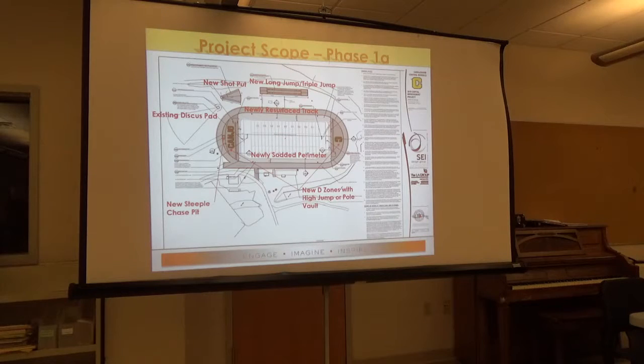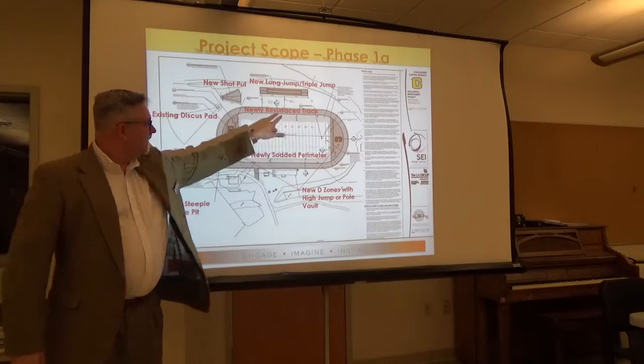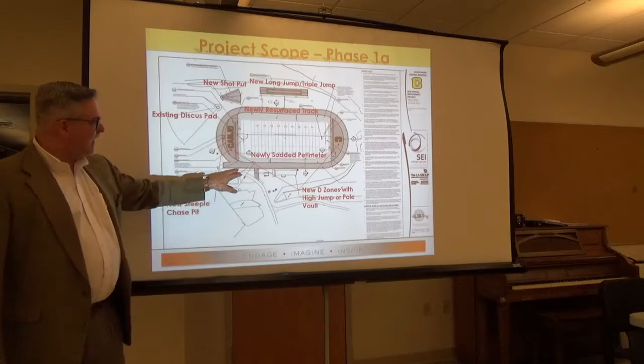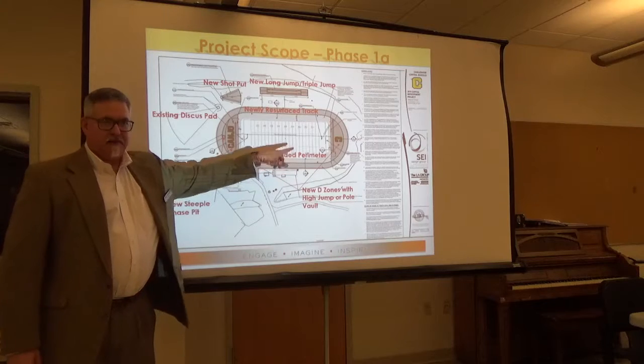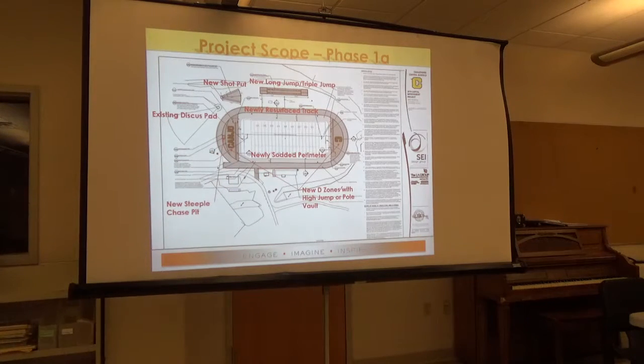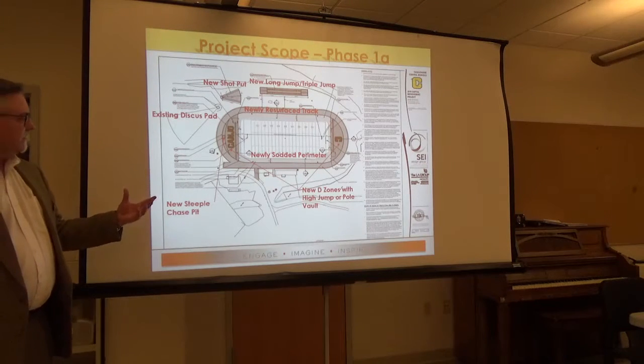So because you have to dig up around the perimeter of the track to prep for the new track surface, and you have to dig up around the D zones, we're going to end up sodding the perimeter of the field so that you can play on that as soon as possible. And then we will also create some features to help with the track and field events.